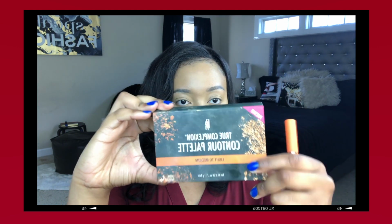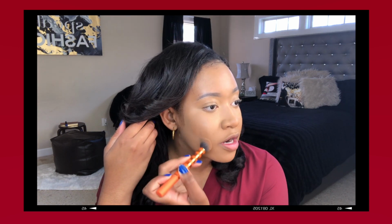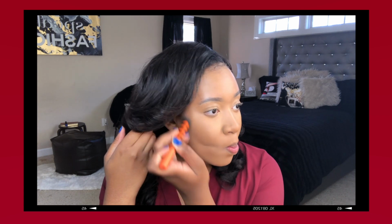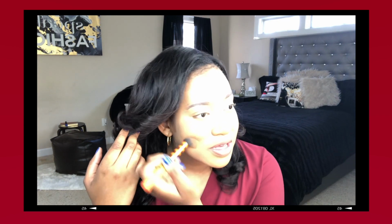So now I'm gonna take my Black Radiance True Complexion Contour Palette. I'm using light medium, and I always use this to contour. I'm almost out. And I'm doing this just to warm up my face a little bit. I'm not gonna do a heavy contour, just warm up my face. And you should contour based off of your face shape. If you have a rounder face, kind of like me, you can't do contouring all right here and stuff because it'll just be a line.